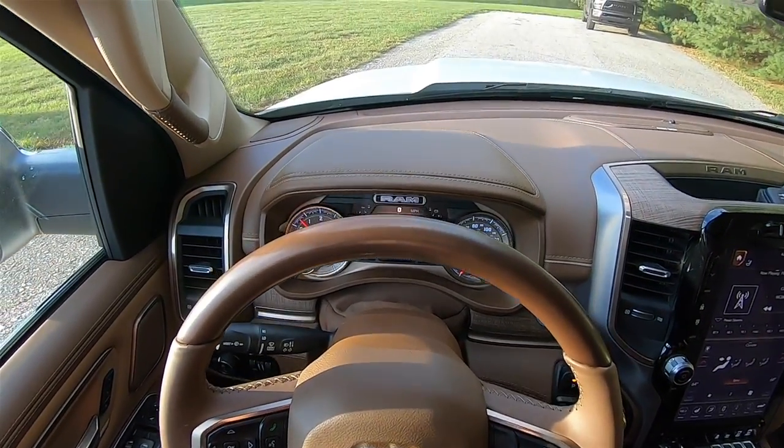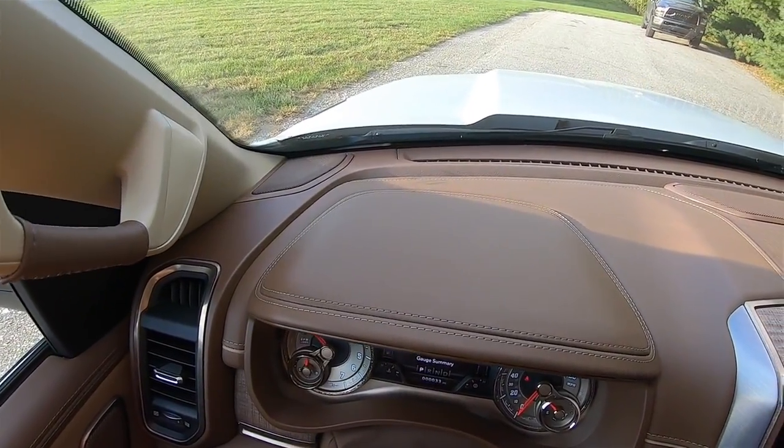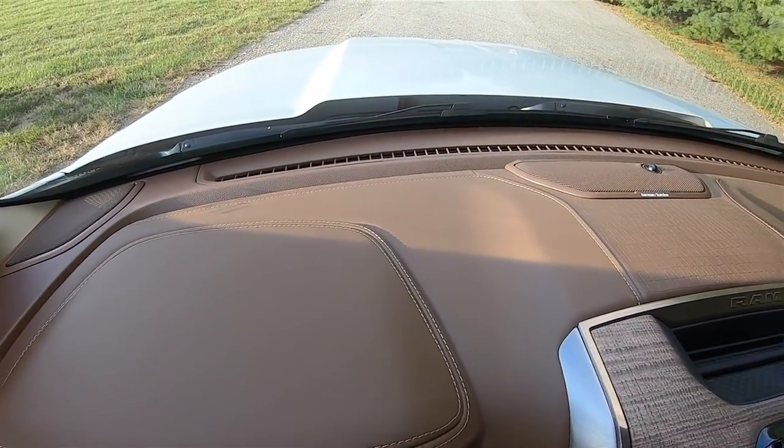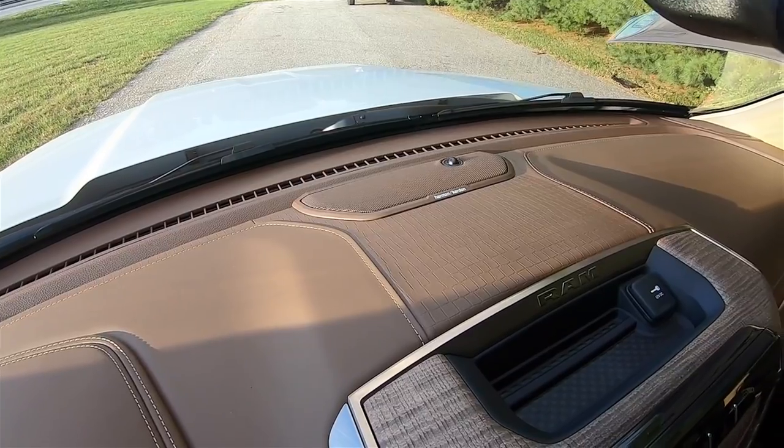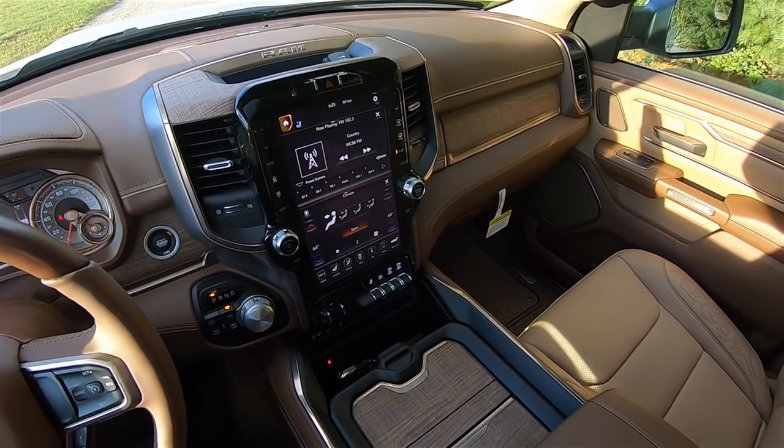Alright, and painted over the top of the dash, as you can see, stitched leather continues. You've also got leather-assisted grab handles. Harman Kardon speakers at the top of the dash. You've also got the alligator's patterned skin on the center portion.